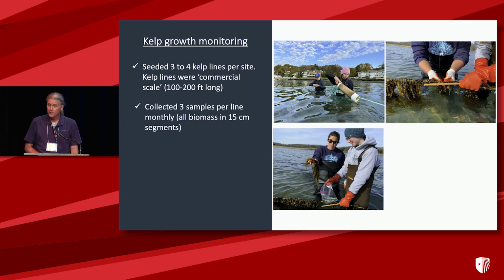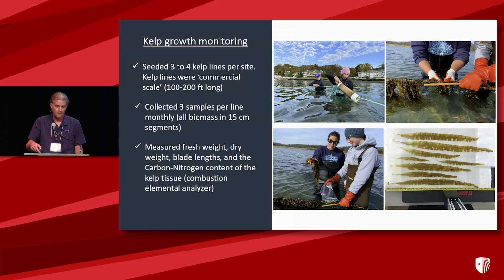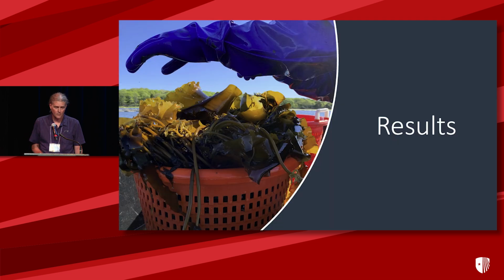To monitor growth, we collected 3 kelp samples per line every month through the growing season, with each sample including all kelp biomass from a 15-centimeter length of line. We then brought these samples back to the lab for a suite of measurements, including wet and dry weights, blade lengths, and carbon and nitrogen content, which was run on a combustion elemental analyzer. So let's look at the results.